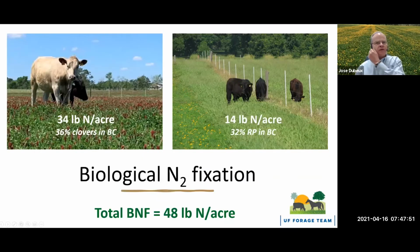So we measured the biological nitrogen fixation for the clovers and for the perennial peanut in that system. And that's only the above ground biomass of clovers and above ground fixation. We got on average 36% of clovers in our botanical composition, and on average 34 pounds of nitrogen per acre fixed by the clovers. And I'm not accounting here for the below ground nitrogen that is also there.